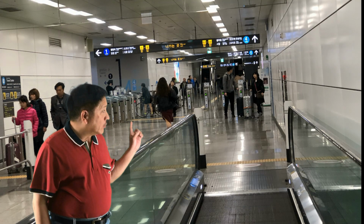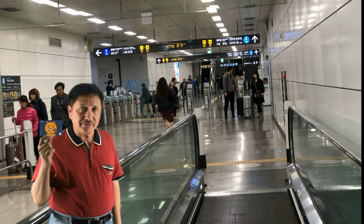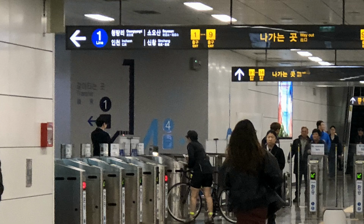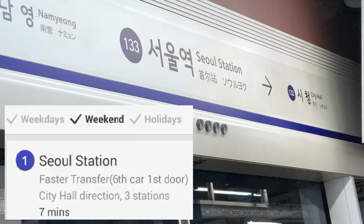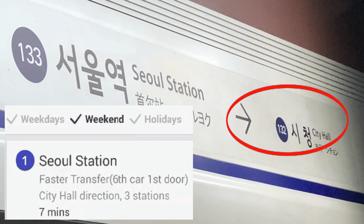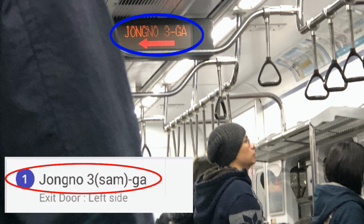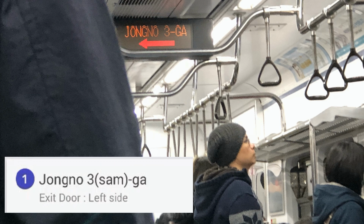We enter line 1 of the Seoul station using our T-Money card. After entering the ticket gates for line 1 of the Seoul station, we ride the train on line 1 of the Seoul station going in the City Hall direction. Riding on this train, after 3 stations, we get down at the Jongno 3-ga station.